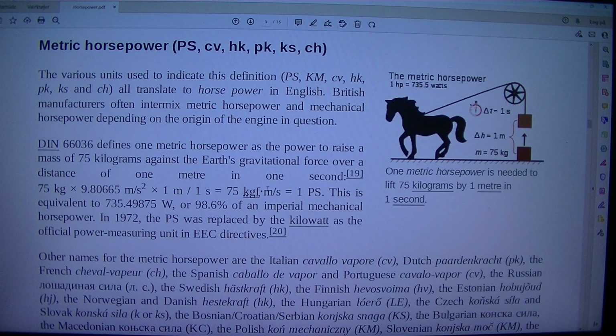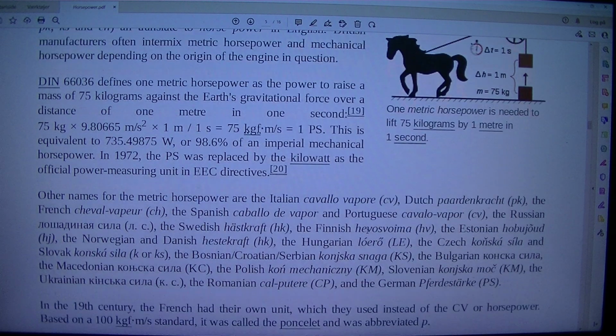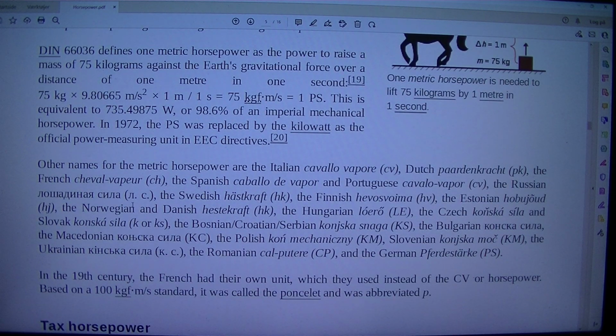75 kgf·m/s equals 75 kg × 9.80665 m/s² × 1 m/1 s equals 1 PS. This is equivalent to 735.49875 W, or 98.6% of an imperial mechanical horsepower. In 1972, the PS was replaced by the kilowatt as the official power measuring unit in EEC directives.